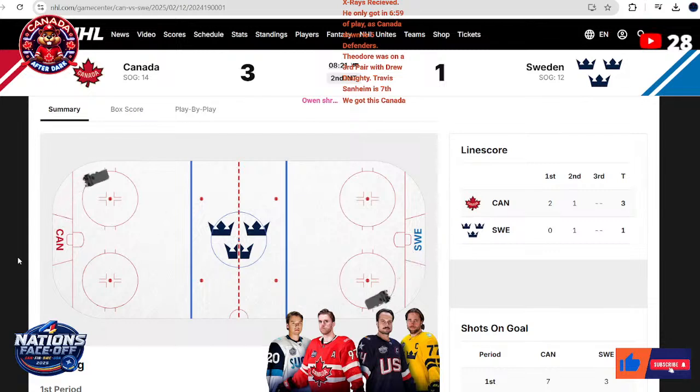Ironically enough, it was Swedish captain Victor Hedman who got caught up ice in the neutral zone. Canada transitions back the other way, gets a 2-on-1, and it was Brad Point with a great feed to Marchand, and it was 2-0 for Canada after 20 minutes of play. Shots on goal in the opening period, 7-3 in favor of Canada. In fact, it took the Swedes nearly 14 minutes to register their first shot on goal. It was a rather innocent attempt coming in off the left wing, a backhander by William Nylander that was stopped by Jordan Binnington, but it was 2-0 for Canada after 20 minutes. So little doubt as to who the better team was in the opening period.